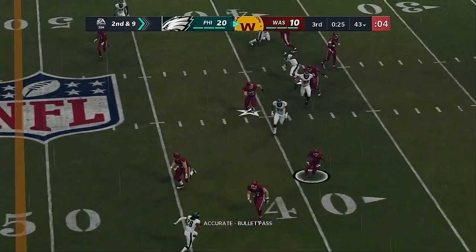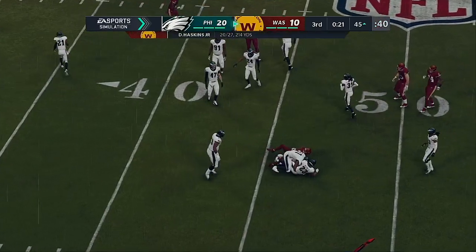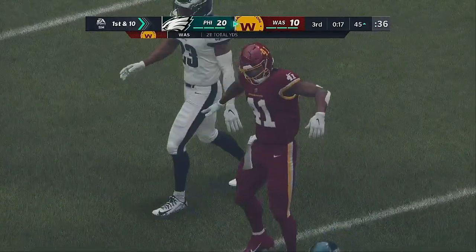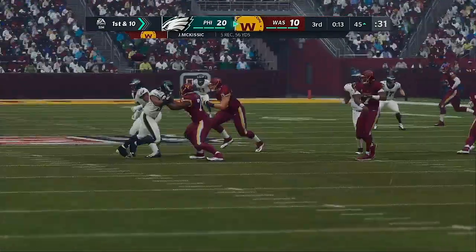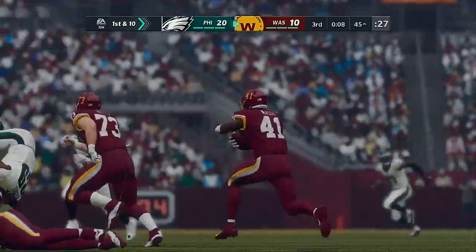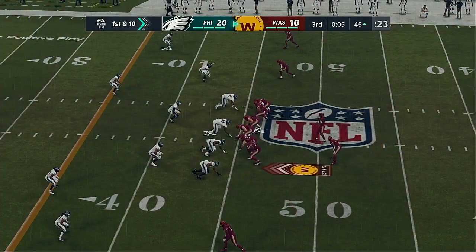Now Haskins. Now they go screen, it's complete. And he'll be corralled out across midfield down to the 45. 12 yards there and a first down. They ran that one well. And not only did they pick up a nice chunk of yardage on the screen, they sent a message to the defense. Rush the passer all you want, but you better be careful. We can hit you going back the other direction.